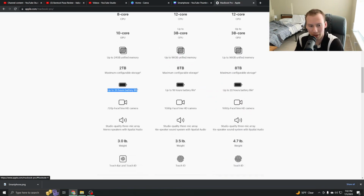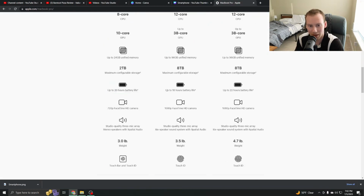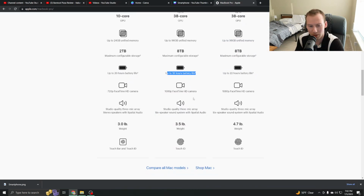Oh, and also battery life is good on the 13-inch Pro. As you can see, it's better. This cheaper device has better battery life than the big boys here. Well, except this one, because this one's huge. But it has better battery life than the 14-inch, which is actually bigger than it.